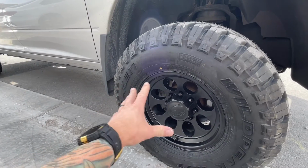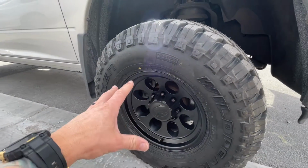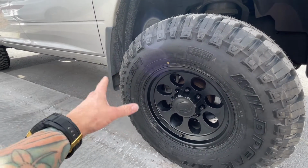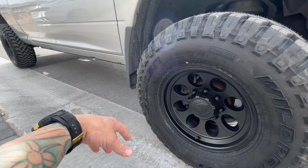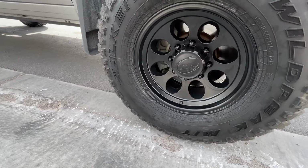And again, these are 35-inch wheels, mud terrains. I really don't think it has anything extra than the 35-inch BF Goodrich all terrains have, but for the most part, the tire's exactly the same, and now because of the offset, we're rubbing a little bit. Nothing major. I'll probably take these off and clean up the look anyways.